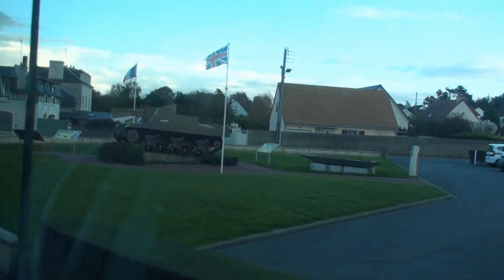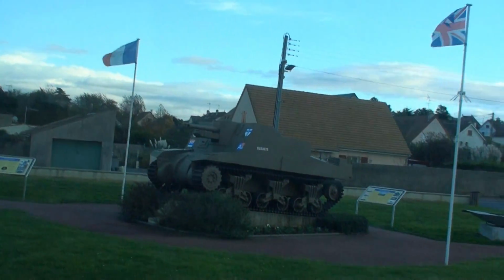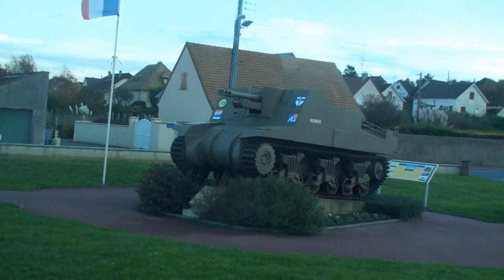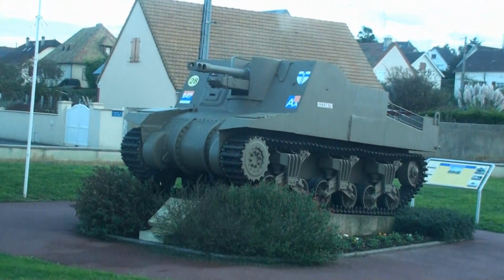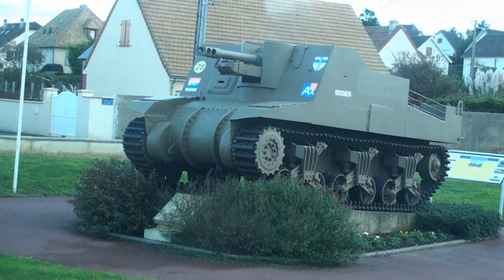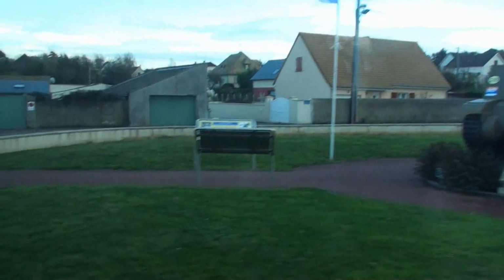The chassis is the one of a Sherman tank that was completely transformed to be used as an artillery piece, used by the 50th Northumbrian Infantry Division as mobile artillery, but it's not exactly a tank.